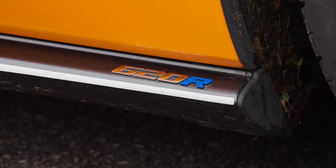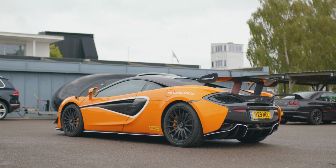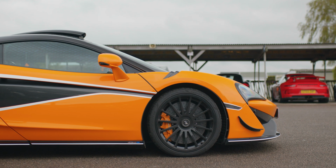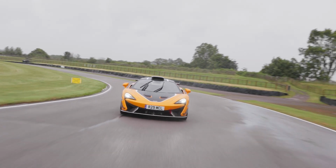And perhaps more importantly, with its huge rear wing, orange paint, carbon roof scoop, it does what a supercar should and puts a childish grin on your face after every single drive. As a send-off to the Sports Series, this is quite a good one.